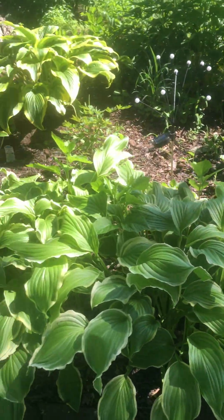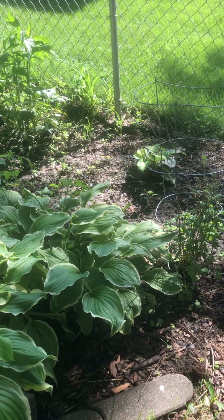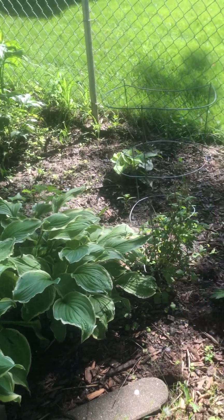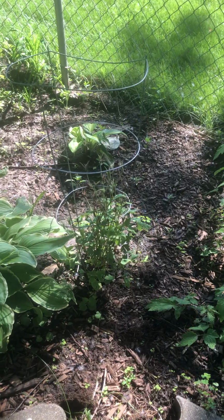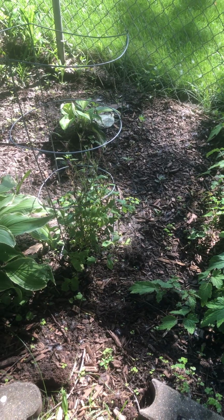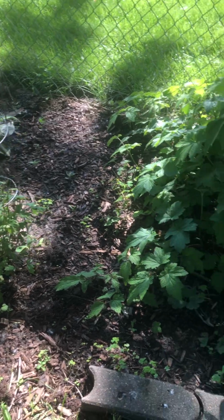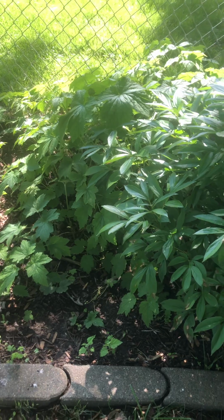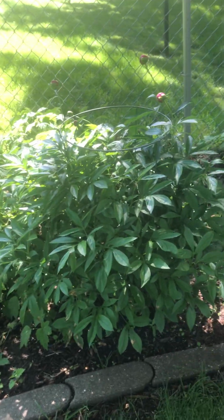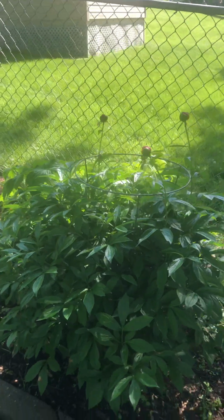This is an unknown hosta that's been here for several years. I'll probably be splitting and thinning that out some. I've got some, I can't think what those are right now. Columbines that are done blooming. I have to chop those back a little bit. Then I've got some more Ansonia. Another peony that has not bloomed. This is more shade, so it's a little bit behind, but that'll get some nice red.